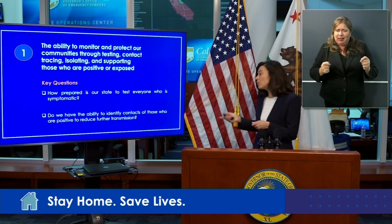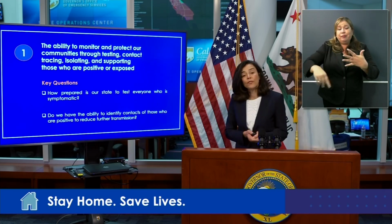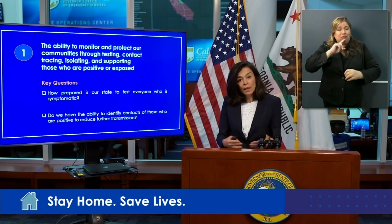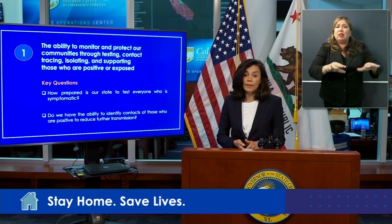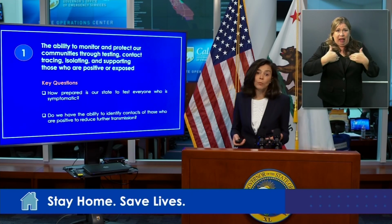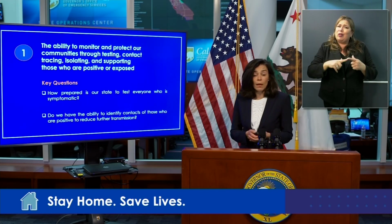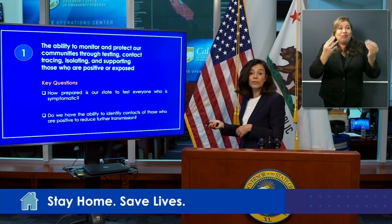Another example is, do we have the ability to identify contacts of those who are positive to reduce further transmission? Again, this is talking about how we are able to contain the further spread of infection when we identify it in the community, as soon as we identify it in the community. And this will be essential and important as we think about creating more opportunities for movement in the community, more opportunities for infection, and unfortunately also more opportunities for potential movement of COVID-19.